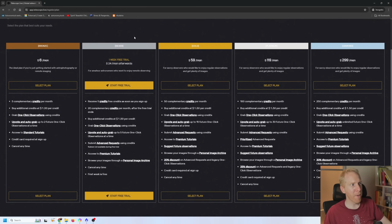Although I think a better deal is at least the silver one, because then you have access to the premium tutorials, and I think there's really some value in those. And you have 20 credits per month. So this is better. It's still not nothing. It is a significant investment per month. It's more expensive than YouTube Premium or Netflix or something like that, right?